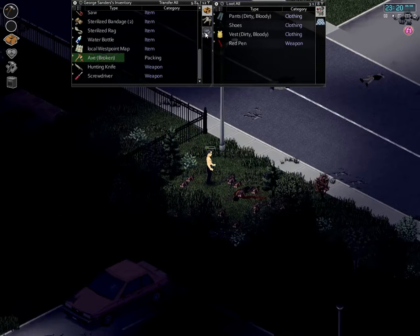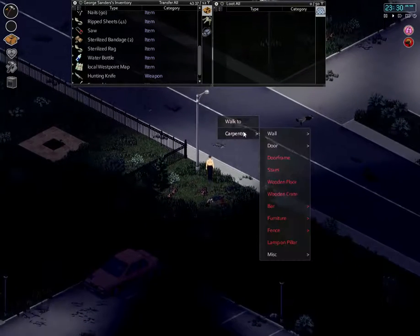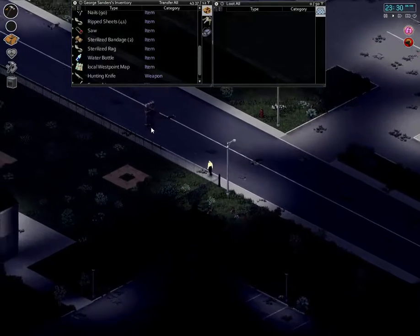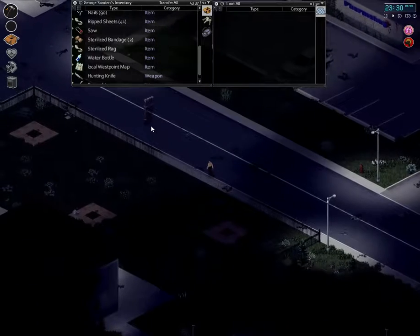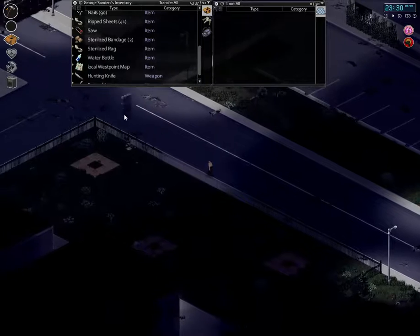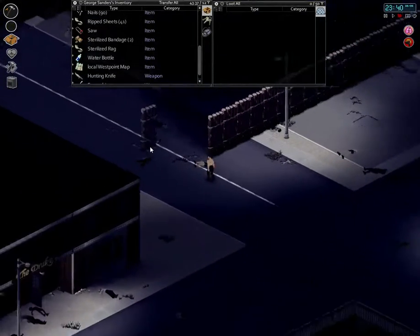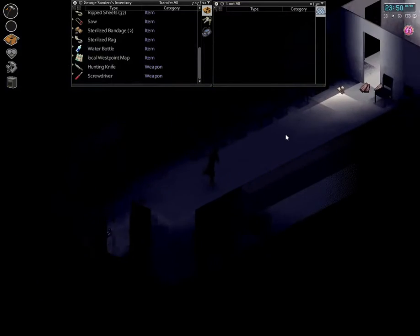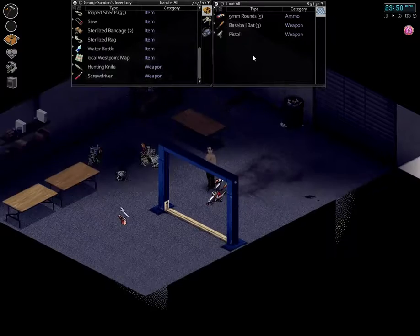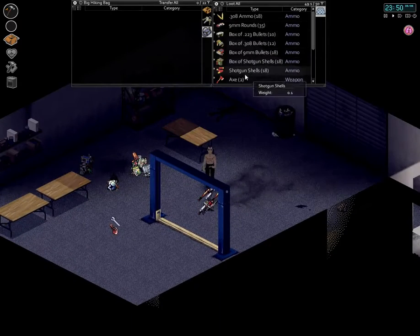Right. That is not good. Now, I think I've got another axe. There's a very slight difference between not running, running, not running, running. Broke axe in this corner. And cut.